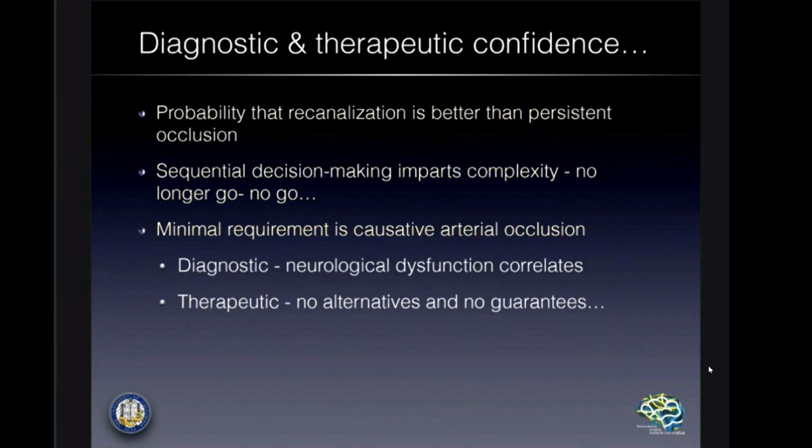Excuse me. It's about the sequential decision making. And what I would argue is that the minimal requirement is an underlying arterial occlusion. We need to know that that neurological dysfunction is associated with that lesion. But from a therapeutic standpoint, one can argue, what alternatives are there? If you don't have a good alternative therapy, then perhaps it's not a relevant decision that we should be treating these patients anyway. And there are no guarantees, of course, if you do go forward.